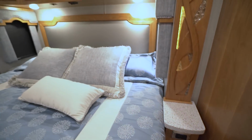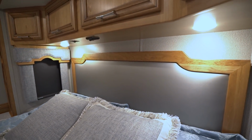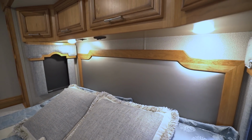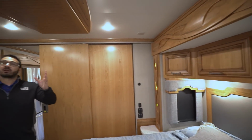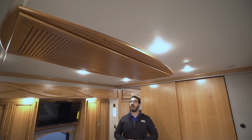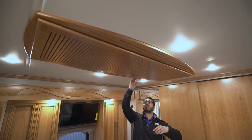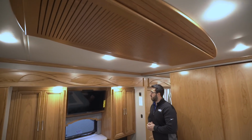Up above here, you have the headboard. It is padded too, so if you want to sit up and read a book, you can do that comfortably. You have reading lights underneath and storage traveling the whole top of the slide. If we take a quick look at our ceiling, again, you'll see the third AC mounted right behind that. And if you do need to get up there to change your filters or anything, this does have a pivot hinge. It'll pivot down so you can access that AC.